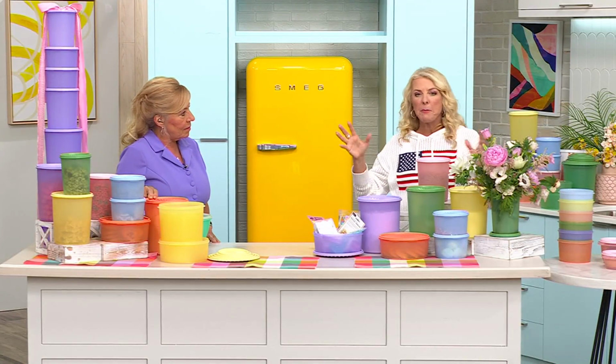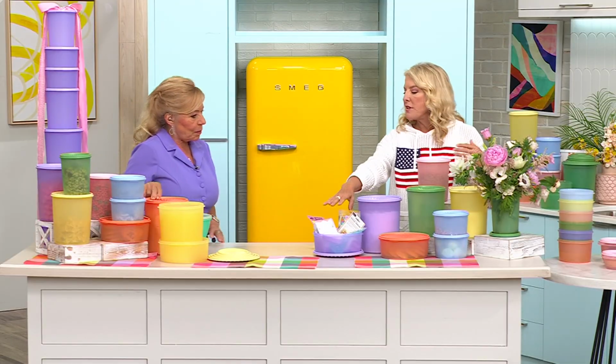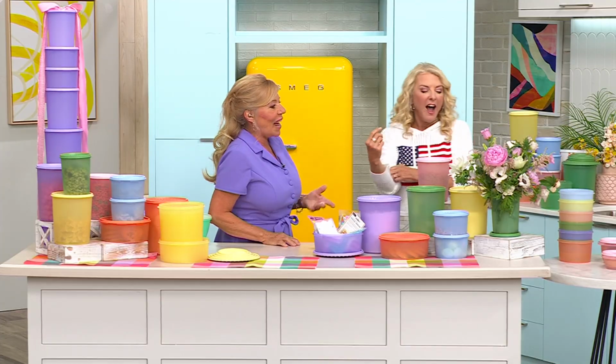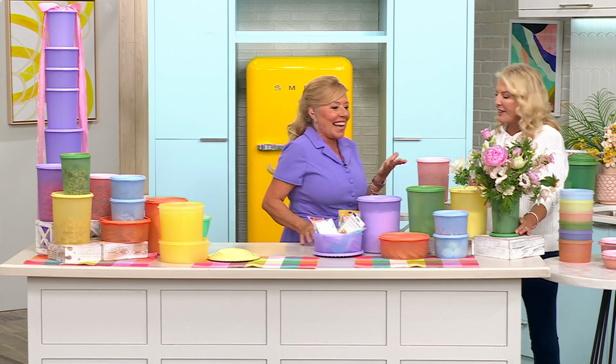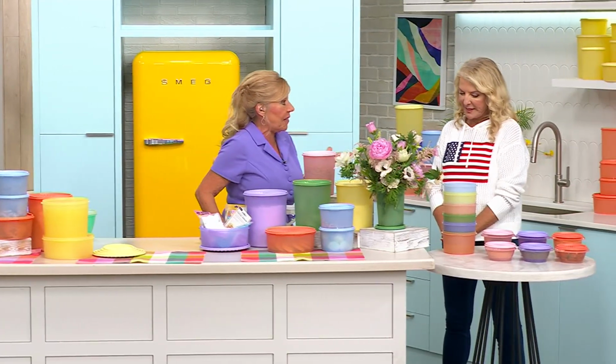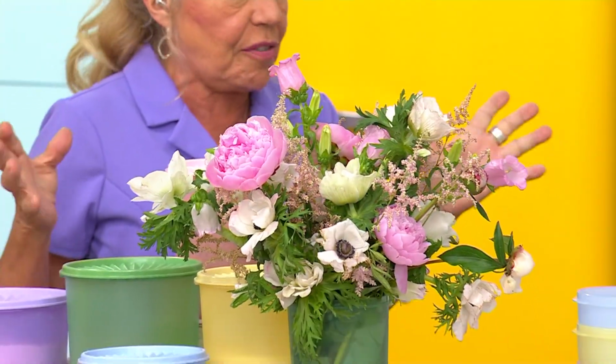Great gift ideas too. Maybe you want to break them up and give them pieces to people. I loved your idea of the little baskets. I love it. There's so many cool things you can do with it. Flowers. I loved this. All right, that was so clever. I love the fact that you buy vases, and what are you going to do with a vase afterwards? Right. Like it absolutely has no value to you whatsoever.